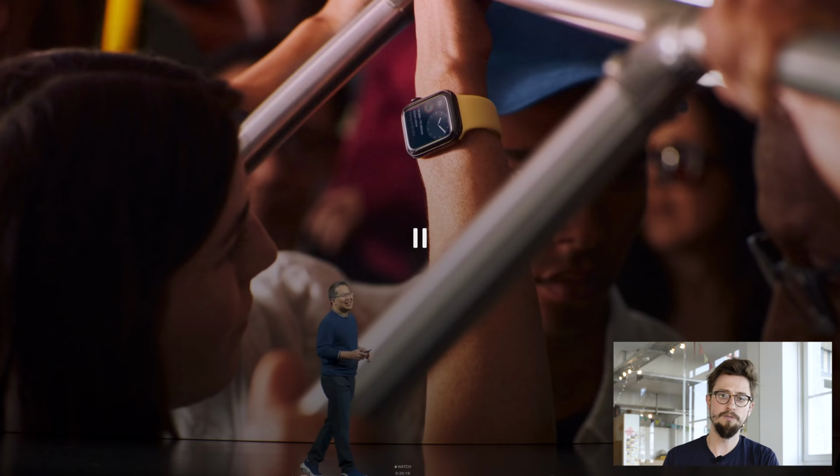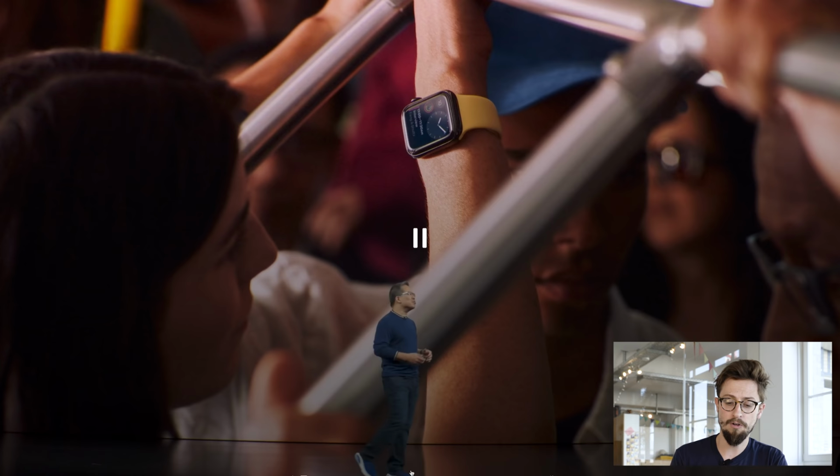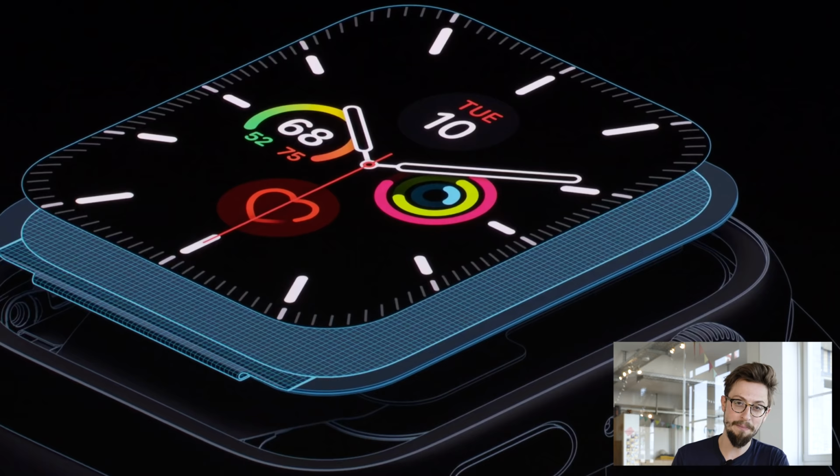So you no longer have to do this to actually see what's on the screen. It's always on. So you can always see the time. You can always see the things that are on the screen. So it's obviously using a screen that now doesn't use a lot of battery when it's always on.